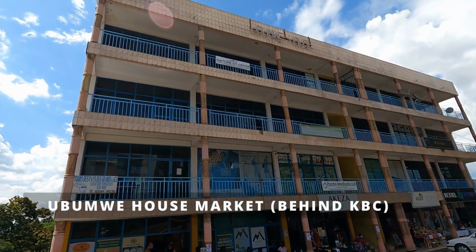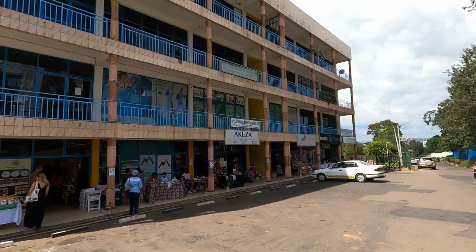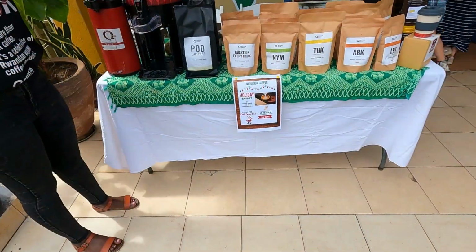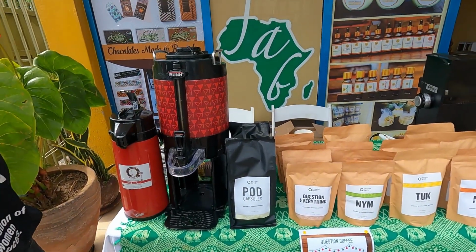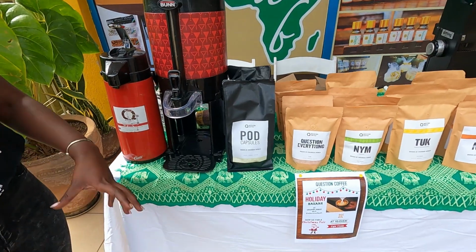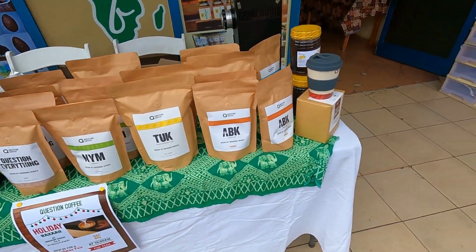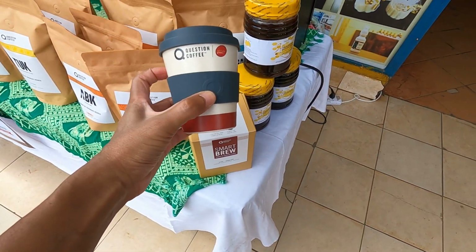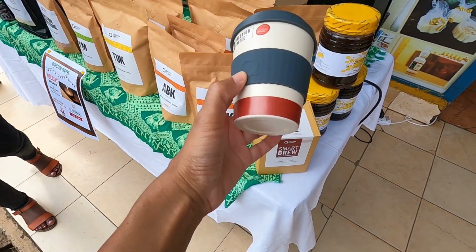Next, I headed over to the Ubumwe House Market right behind KBC. There were a number of vendors lined up there right on the first floor, so let's see. So this is just coffee? Yeah, this is just coffee. You have also honey. It's all about coffee, from Persian coffee. From different regions. Yeah. This is cute. Reusable. They are made in bamboo. From bamboo? Yeah. Oh, that's nice.